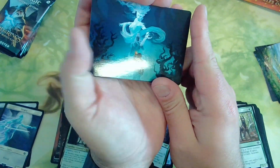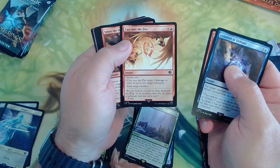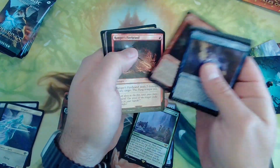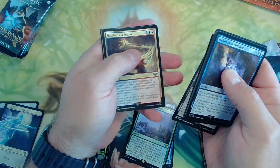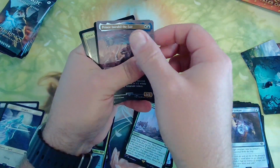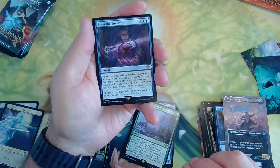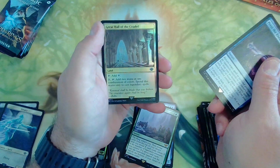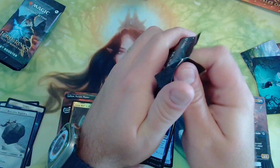Galadriel. That's the Galadriel art card. Land. Cast into the Fire. Okay. Smite. Ranger. Golem. I'm giving you guys a sneak peek again. Don't look. Don't look. Prince Imrahil. Press the Enemy. Okay. This one's going for $5 or so right now, I think. And Great Hall of the Citadel. Nothing crazy there.